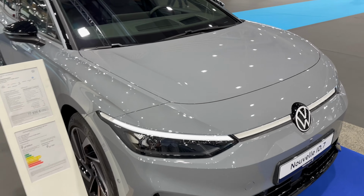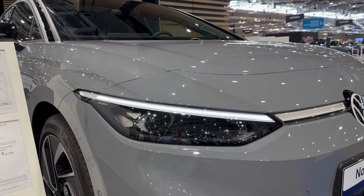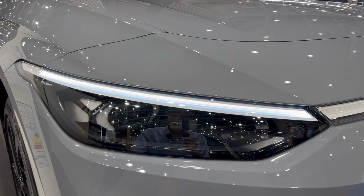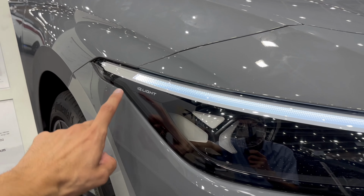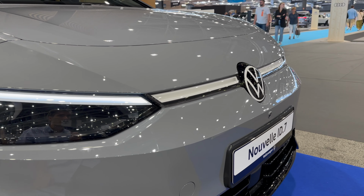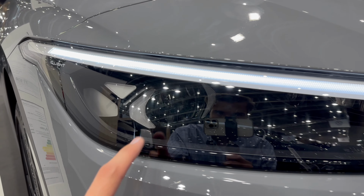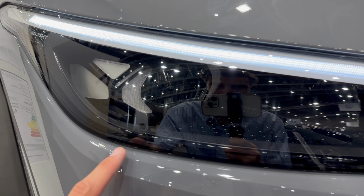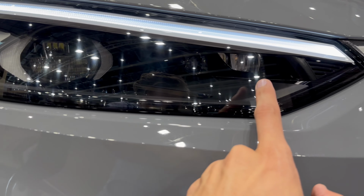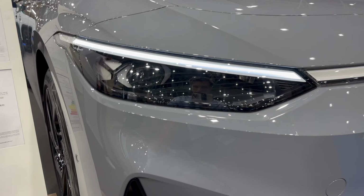So let's come a bit closer and check it out. We have a little sharp lines, but nothing too aggressive. The car looks elegant, and you can see the new IQ lights. So these are connected, actually, if you saw my separate video for the B-roll. And these also light up around the lens frame, and inside you can see two more lenses, and there's a reflector. So the fog lights are integrated in the main headlight cluster.